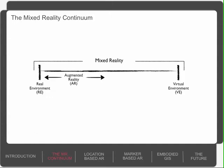So a lot of real environment and a little bit of virtual environment gives you augmented reality. So we're adding small amounts of the virtual environment into the real world. An example of that would be an audio tour. Let's say we're going around an archaeological site and you've got one of those audio tours on, and as you get closer to a particular part of the site, the GPS in the audio tour realizes where you are and starts playing a context-specific piece of narrative. So the narrator is being augmented into your real environment, basically via your ears.